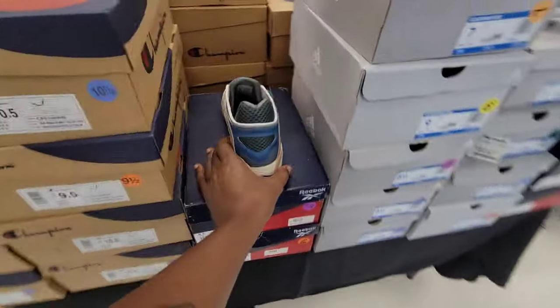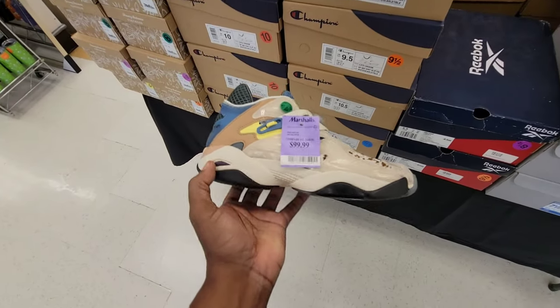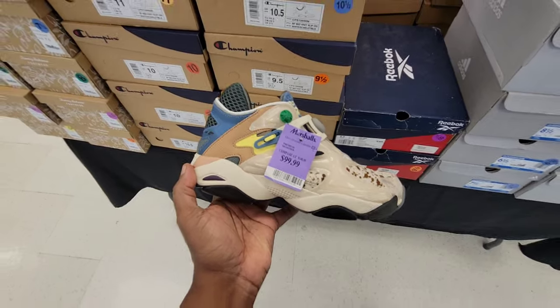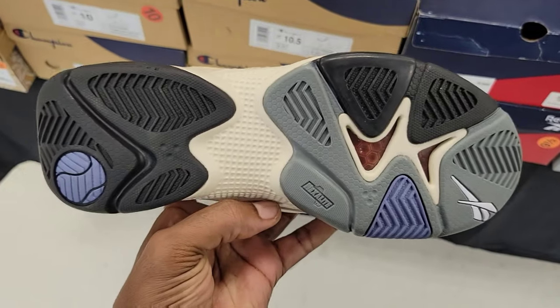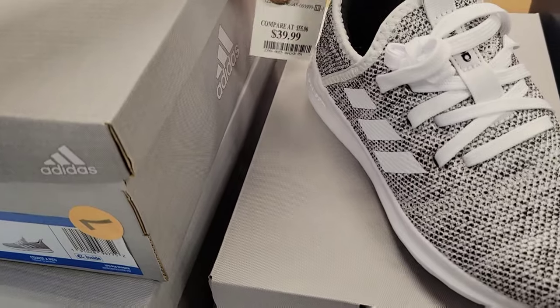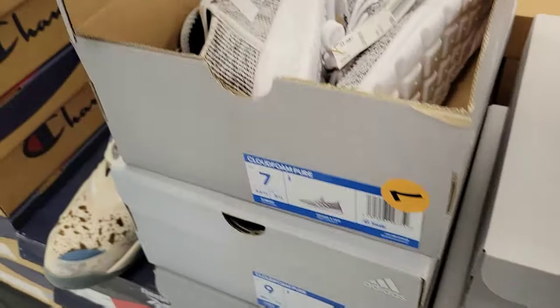Then they have these Reeboks here too. $99 on these. I don't know what the normal retail tag is for these, but let me see. Comparable to 140, as it's saying there. So they are stepping up their game. They're getting better stuff, just depending on the location you're going to. Pretty cool right here. $39. Two different sizes.